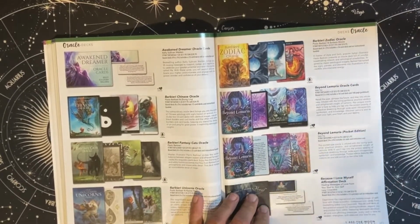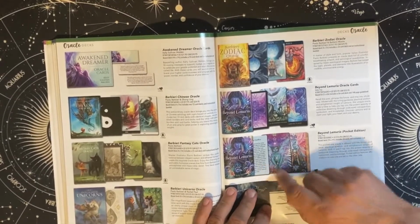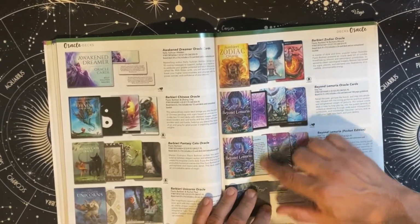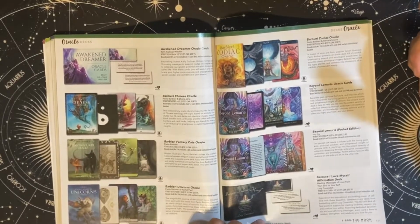And then Beyond Lumeria looks really cool, too. This one I might think about even just getting the pocket size to make it easy, because I like how they put the meanings on the back, but I do love the back design, so maybe not.